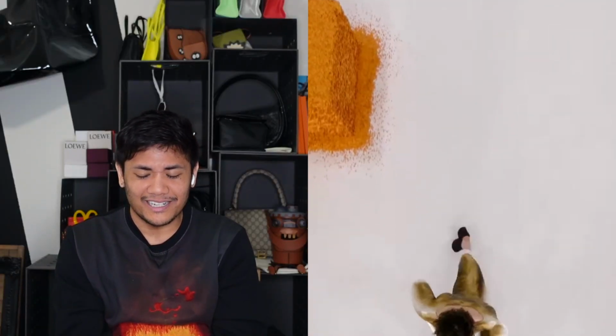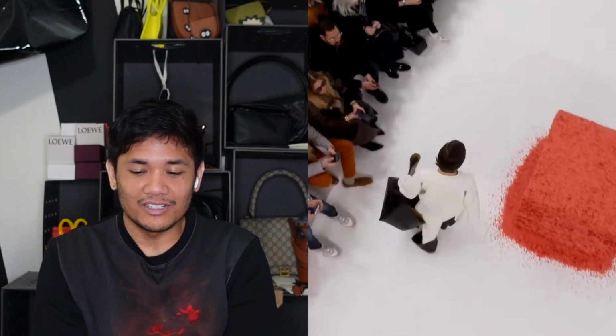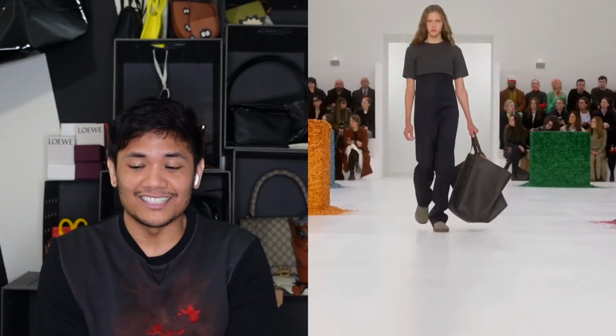Oh, this is great. Again, we're seeing that same trompe-l'oeil effect, but then it's supposed to be a fur coat. Oh, this is beautiful. I love that this model looks like she's just carrying her dress. It's fun. Jonathan really is going hard with these huge toes. Well, hopefully it'll help me save some money.